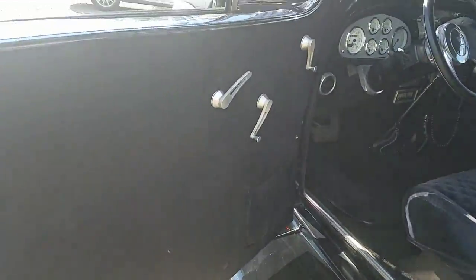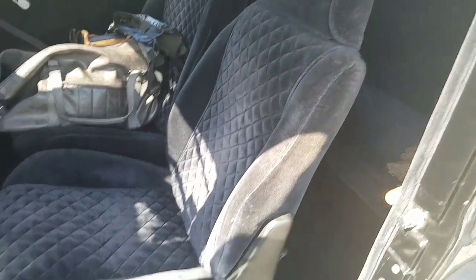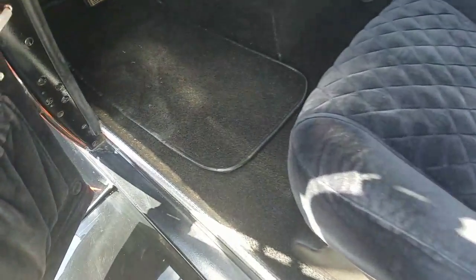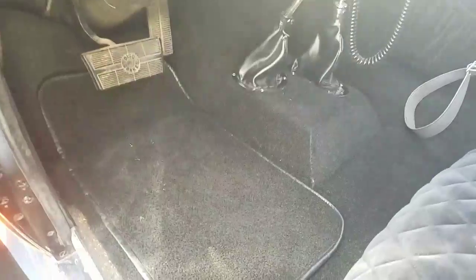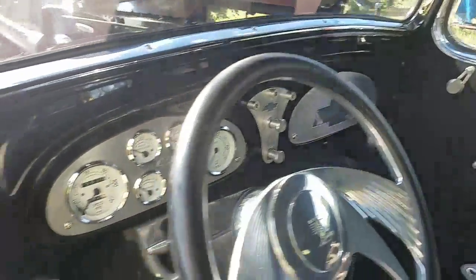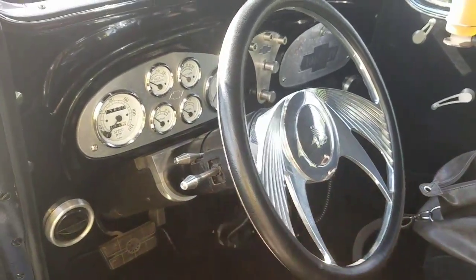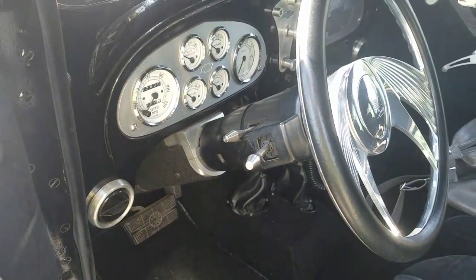Set up with a black velour tuck and roll, billet handles. Those are later model GM. I believe those are S10 bucket seats. Carpet kit's been changed. GM pedals. Billet trim around the VDO white face gauges. Billet specialties wheel. Tilt column.